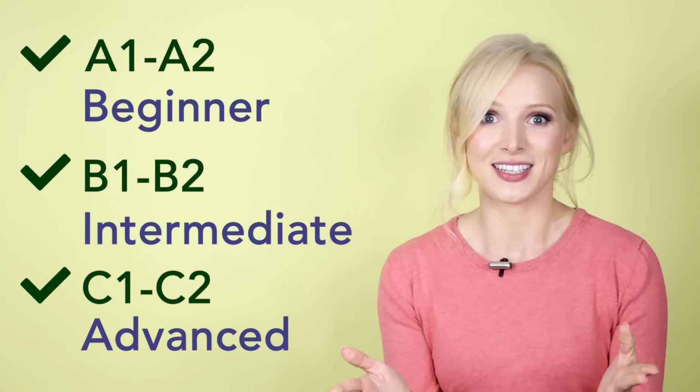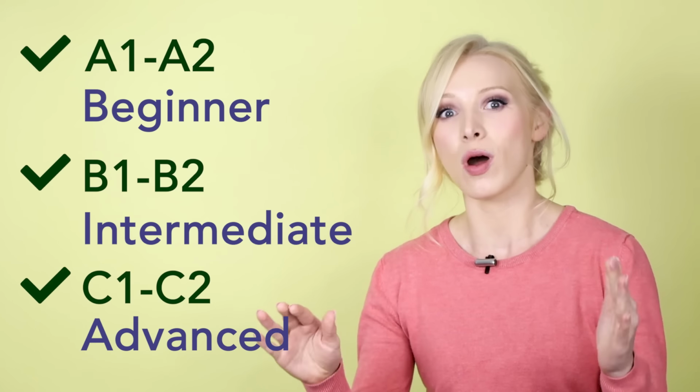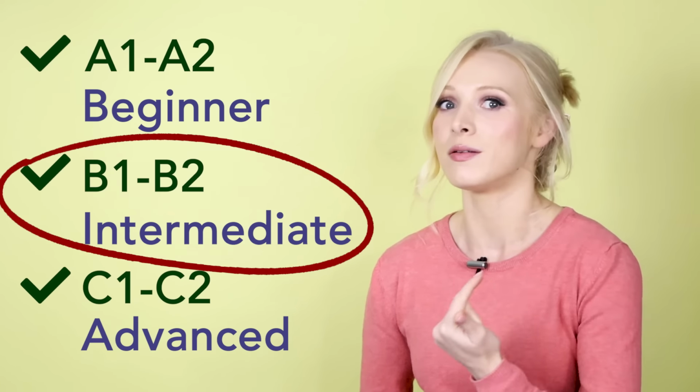The majority of my students are working towards the B1 and B2 levels. I sometimes find with the C1 and C2 levels, that's less about language skill and more about academic ability. When I learned Spanish, I worked towards my B levels, and then after that, I felt pretty fluent. I didn't feel the need to take any more exams after that. Let's look in a bit more detail.